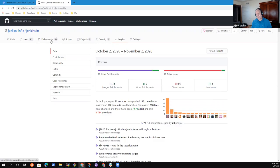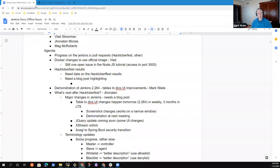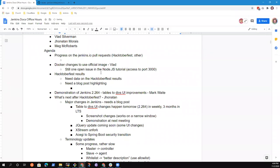We were previously at 36 or 37, so we've kept parity with our number of open pull requests, and our number of open issues has dropped by over 40. We were at least at 156 at the start of the month, and we're now down to 115. Wow. Go ahead, Meg. That was it, just wow.